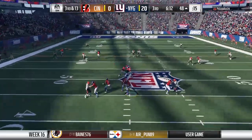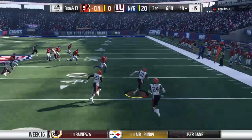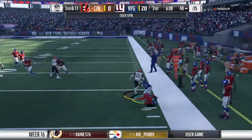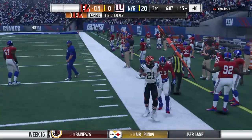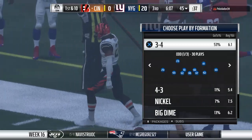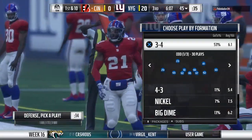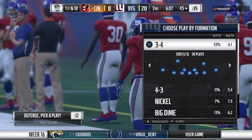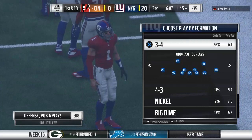Off play action. Fry looking for Jones, and it's intercepted. Picked off at about the 31. They needed a break. They needed to make a play here in the third quarter. Defensively, they did that. Now they got to go quickly and get some points on the board. And the best part is that they made their own break, taking the ball away. Now they just look at their offense and saying, guys, let's go. Come on, capitalize on this one.